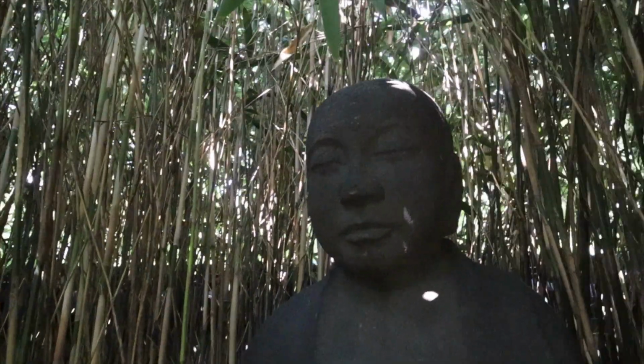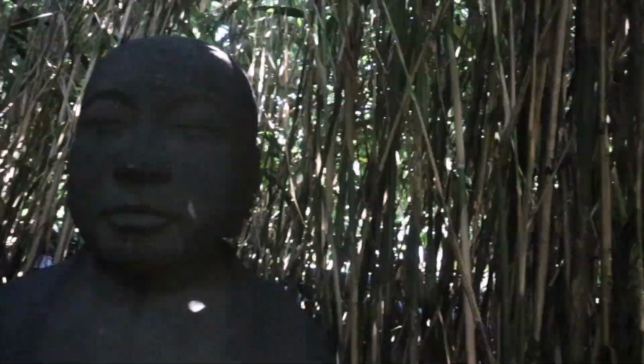Hidden in the bamboo forest here, there's a statue of Jizo, a Buddhist deity known as the protector of lost children and travelers. So a lot of visitors often leave little trinkets and coins as offerings to pay their respect.